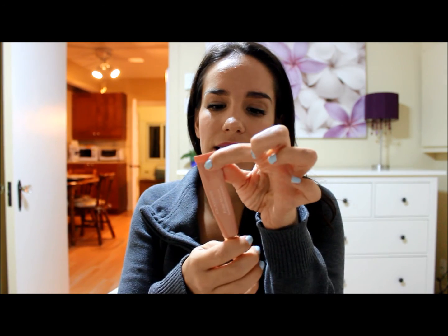The first one is this Clarins Instant Light Natural Lip Perfector. This is a kind of lip balm type product that has a tint to it and just makes your lips look more beautiful. It also has a hint of a sheen. This one is in a nude color. There are some that are more pigmented, but this is what this nude color looks like.